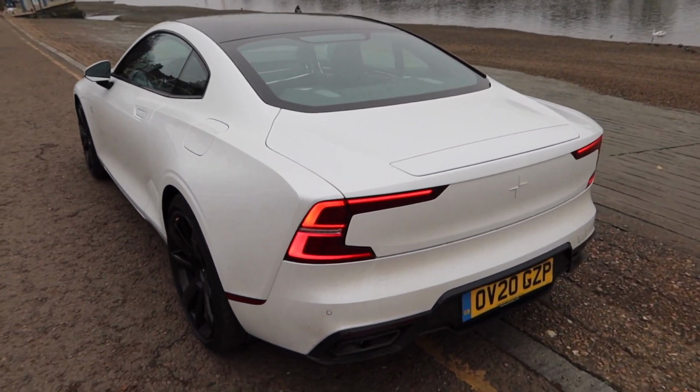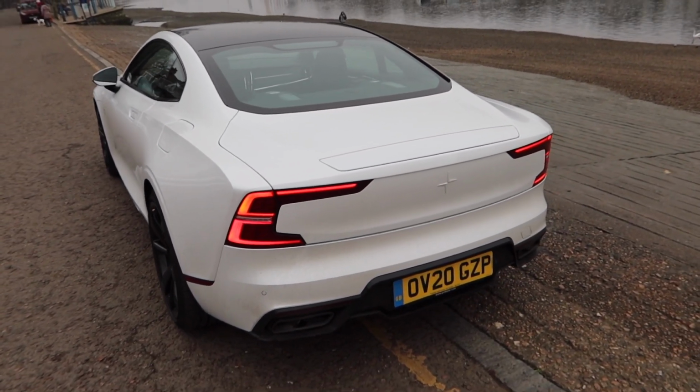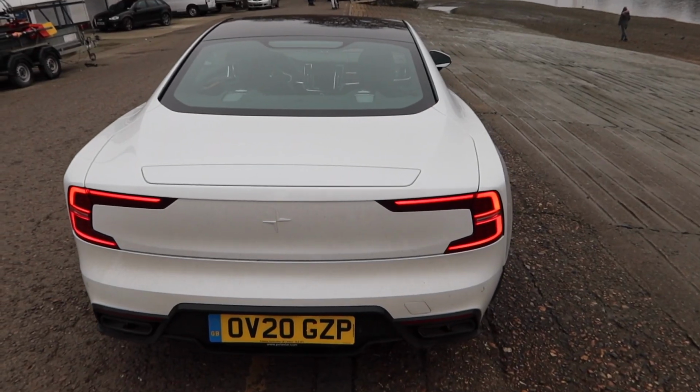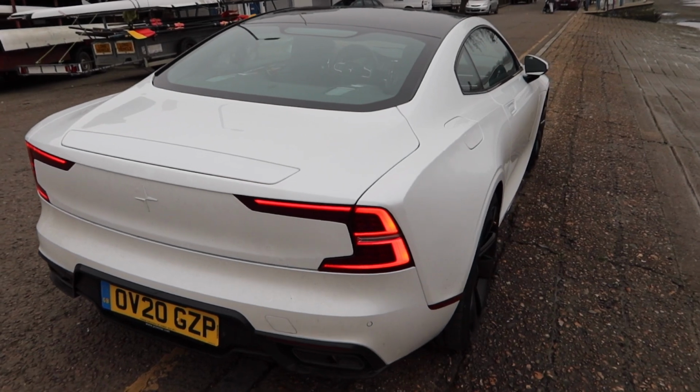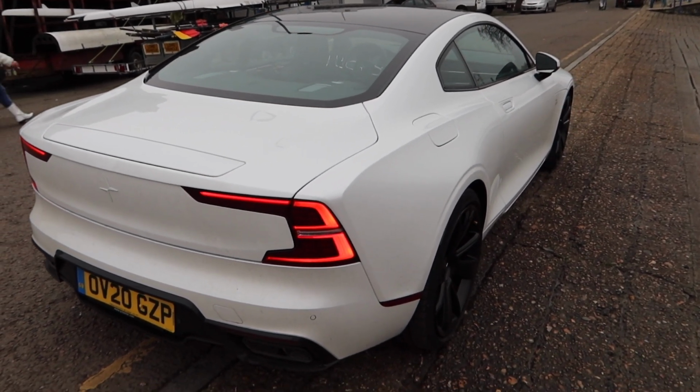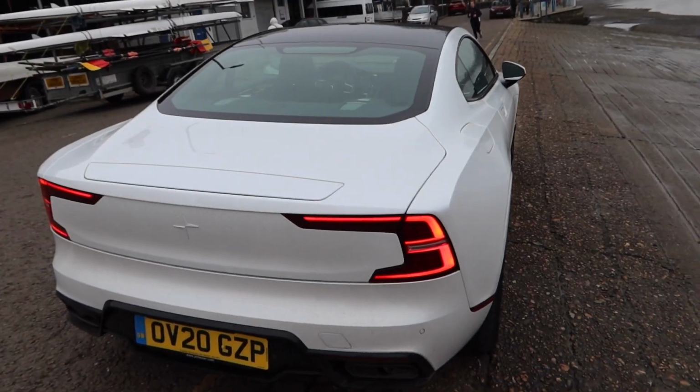This has actually got manually adjustable dampers. Again, we will go into that. There's also some trick bits around it, including some stuff produced by the company that also produces stuff for the McLaren P1. So there's some very interesting kit on this car. So is it a racing car?